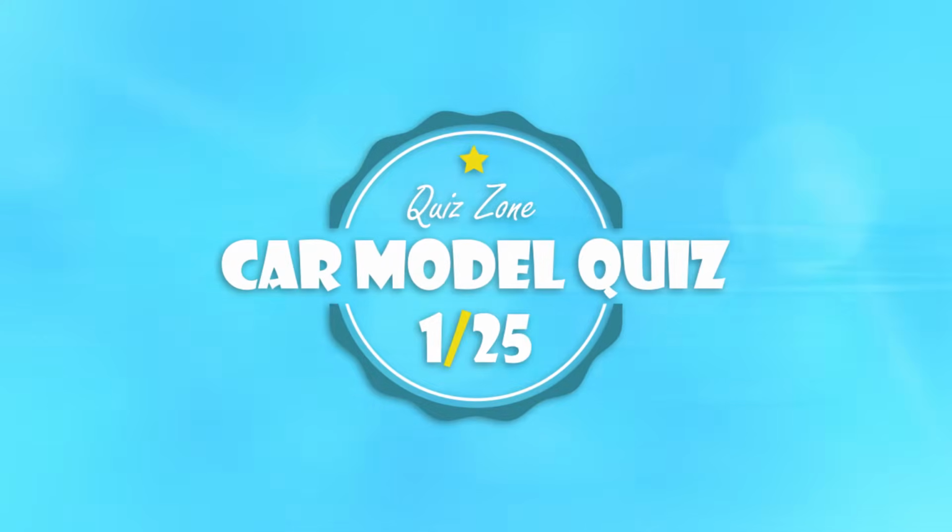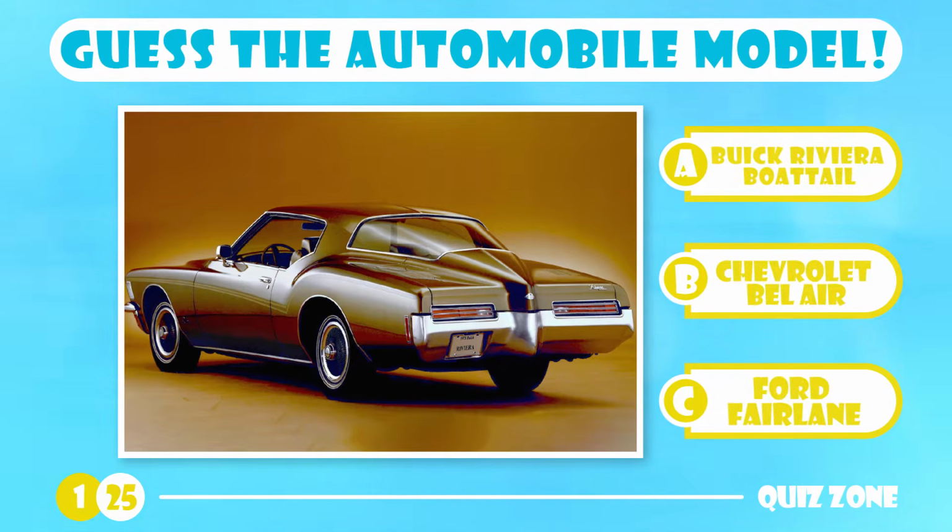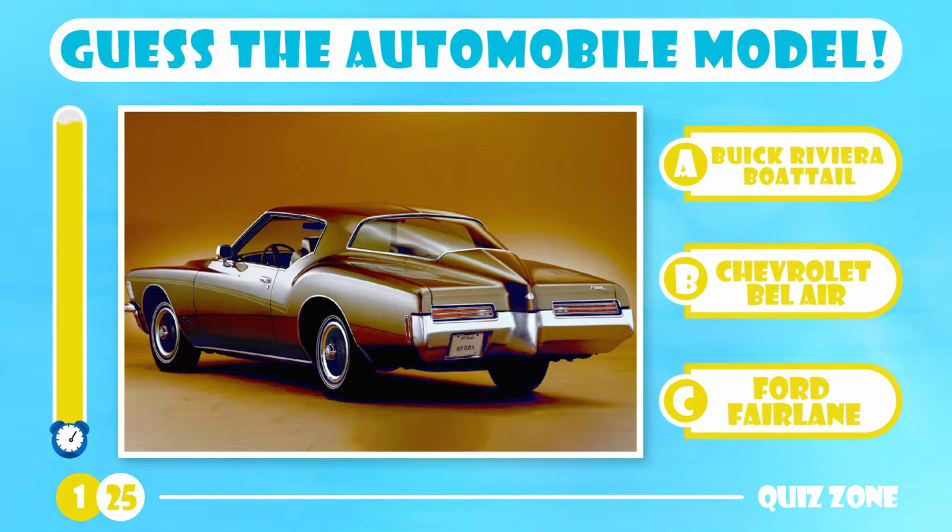Let's start with our first car. It may have gotten terrible gas mileage, but you were always center stage driving this beast of a machine. What is this pictured car? Is it a Buick Riviera Bobtail, Chevrolet Bel Air, or Ford Fairlane?